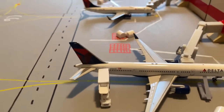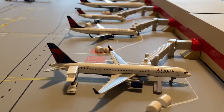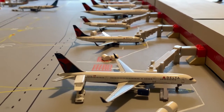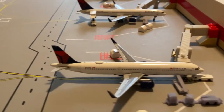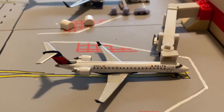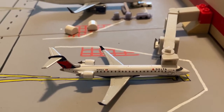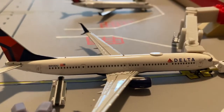Next we have this Delta 757-200. He's getting the baggage loader pulled away and the food truck is about to pull away for a flight out to Seattle. Next we have this Delta A321-200 getting bags loaded on for a flight out to Jacksonville, Florida. And then we have this Delta CRJ-700. He is just getting passengers loaded on for a flight out to Harrisburg. Next we have this Delta 737-900ER getting bags loaded on for a flight out to Raleigh-Durham.